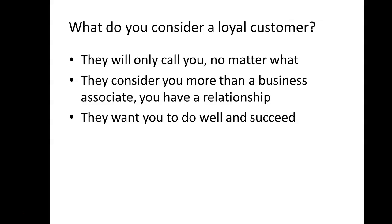Loyal customers are also those that want you to do well and to succeed. It's not every customer that wants you to do well. Some might just be there to create a challenge for you. There are instances where competitors plant a supposed customer just to come and disrupt and create challenges for you. But a loyal customer wants you to do well and to succeed. They offer suggestions and ideas as to how your business can grow, and they tell you what they would like to see.